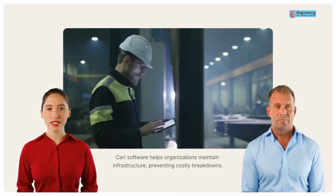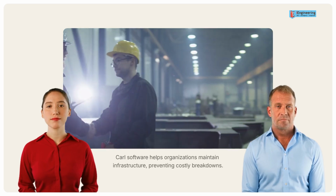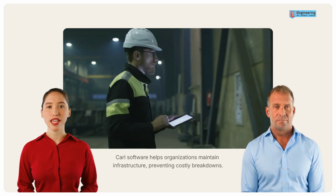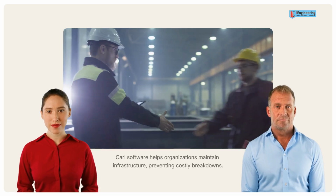Carl software addresses the critical need for effective maintenance management. It helps organizations maintain infrastructure, preventing costly and dangerous breakdowns. Think of it as an insurance policy that keeps everything running smoothly and efficiently.